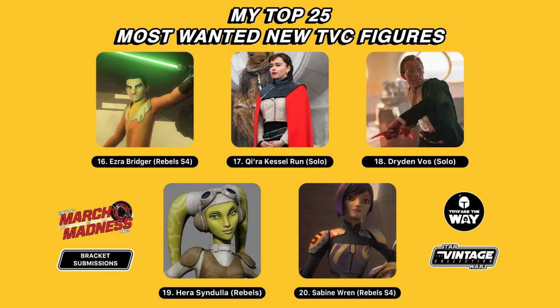Moving on, we have another character from the Rebels series, number 20 on my top 25 list, Sabine Wren from Season 4. An awesome Mandalorian warrior who, like many other characters from the Rebels series, has a variety of different looks over the course of the 4 seasons. While it's confirmed that we will be seeing her appear in the Ahsoka series, there's no telling how her armor may look in live action. Therefore, I think it would be important to get started on the Rebels look as soon as possible.